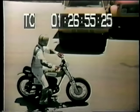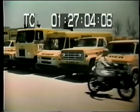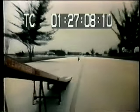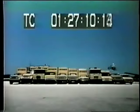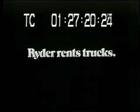Ryder rents trucks, all kinds of trucks, GMC tractors, trailers, refrigerated trucks, walk-ins, stakes, small Chevy vans. So if you need trucks for a day, a month, a year, or for 2 seconds, remember, Ryder rents trucks.